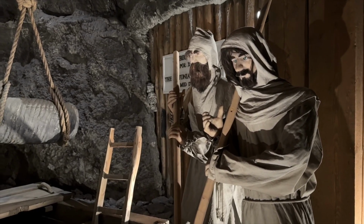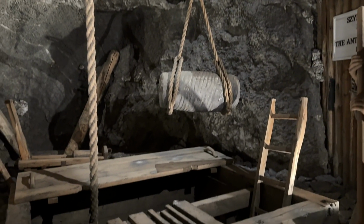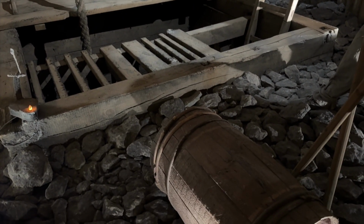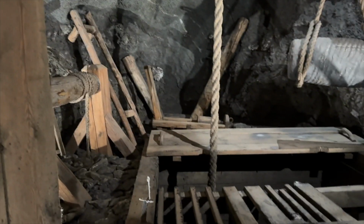The first shaft, the Wieliczka shaft, is the main shaft. It means it connects the surface with the mine. And altogether there were 26 shafts in Wieliczka. But over here you can see 4 small shafts. Those connect at different levels in the mine.